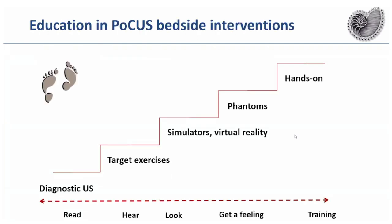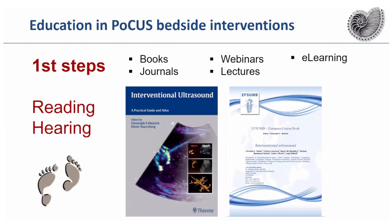And of course, if you want to perform bedside interventions and you have no experience with that, you need some training. This is a step-up approach starting with diagnostic ultrasound, which may be restricted only to POCUS. Then targeted exercises using simulators and phantoms, and then hands-on training with patients.